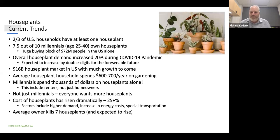And the average homeowner kills 7 plants a year. I've killed way more than 7 plants a year. I've killed 7 times 7 plants at least. I've been a houseplant killer in my early years quite a bit. It happens. It takes you a while to learn the different requirements of a plant.